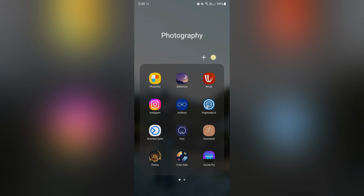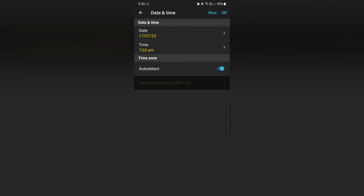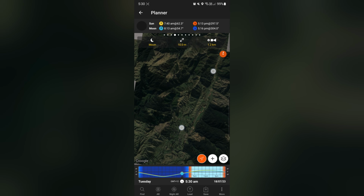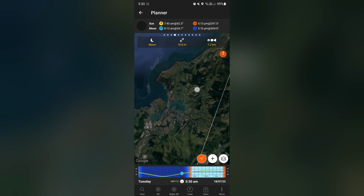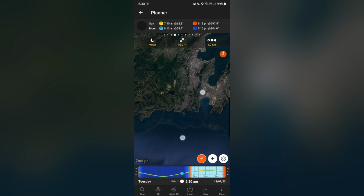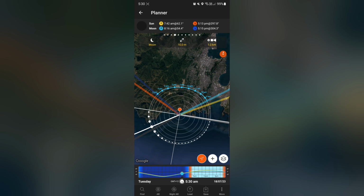Another interesting app is PhotoPills. It's a planning and composition app, and it gives us information about sunset and the moonrise and sunset and where that might track across the night. It also shows us where the Milky Way is. We can see tonight that the moon and the sun both set around 5 o'clock, so that's good.